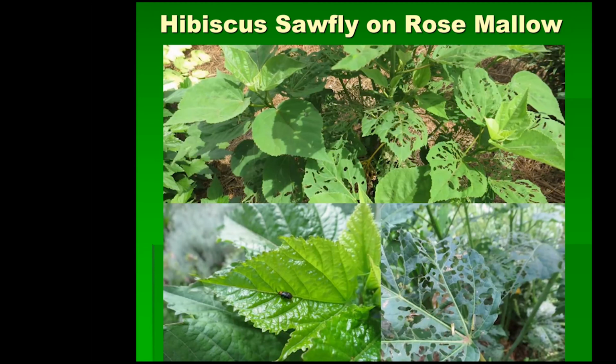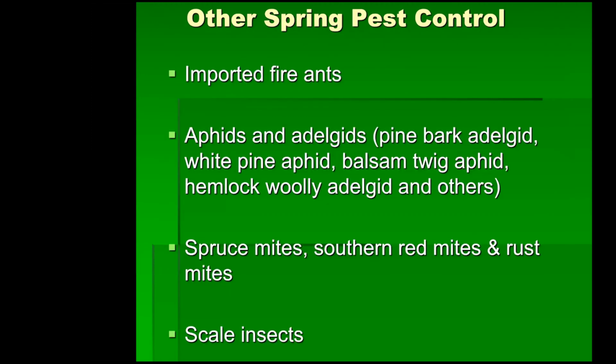What are we seeing a little later in the year? Well, we're going to see imported fire ants as things start to warm up. Aphids, spruce mites, scales. I live in a neighborhood where we just are starting to get imported fire ants. And unfortunately, they're starting to do road work right out in front of our neighborhood. And as they disturb that soil, that's going to be a really great place for these fire ants to spread into. So we're going to make a big corridor for the next few years where fire ants are really going to spread because of the disturbed soil.